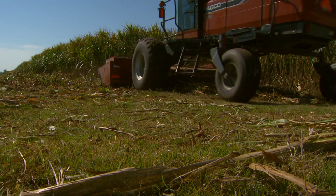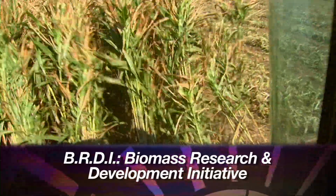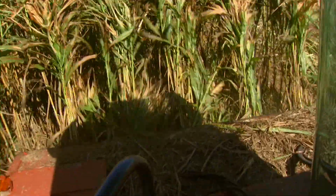The research being done here by Hunke and his team is part of the BRDI Project, a program funded jointly by the U.S. Department of Agriculture and Energy, which stands for Biomass Research and Development Initiative. From the very beginning of these projects, we're actually looking at a holistic approach, looking at feedstock development, the production, the logistics, and then the conversion technologies that actually make the whole system work.